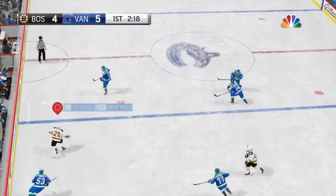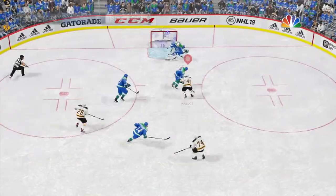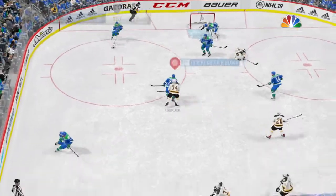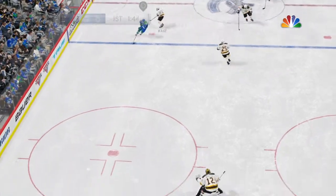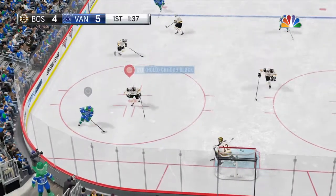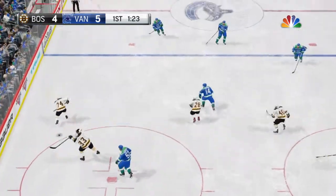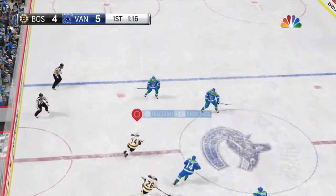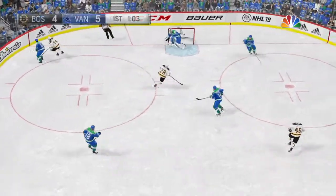Chara's heading out of the defensive zone. Driving in from no man's land. Great save. The Canucks have gotten to the neutral zone. Wheels around behind. On to DeBrusque. And he steps across the line. That puck struck him in front.